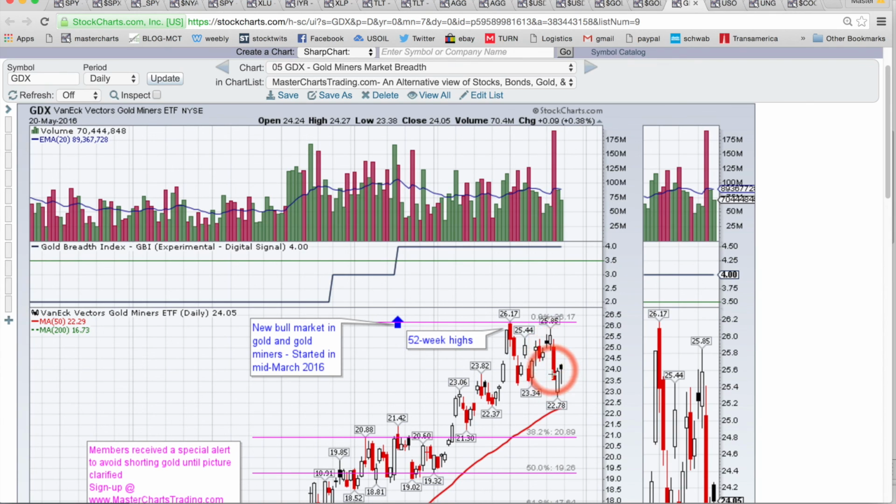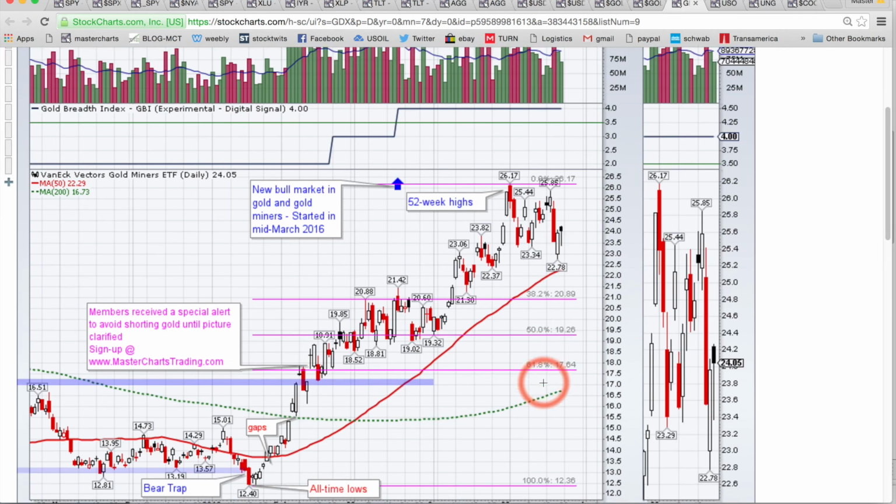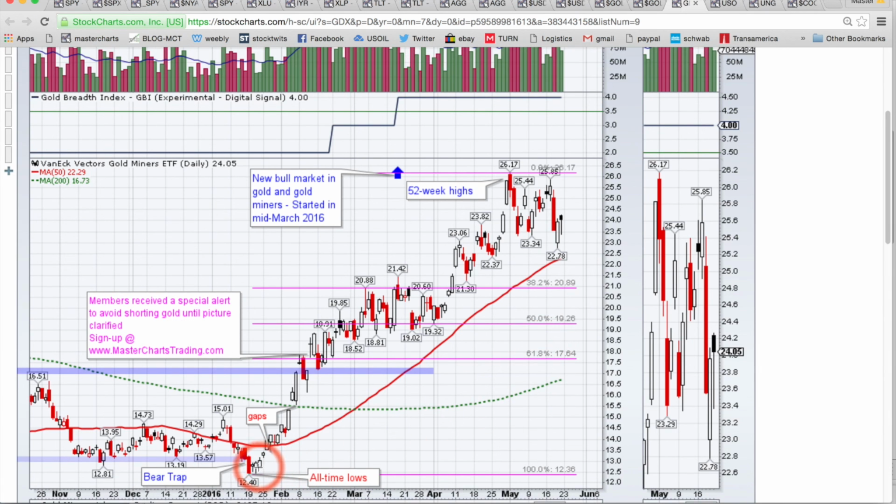There was a big drop here. This was during the Fed announcement that they are going to be raising interest rates in June, which in turn means that the dollar most likely will appreciate. If the dollar appreciates, gold will come under pressure, and gold miners together with it. Now, gold miners had really a tremendous run from this bear trap here in the beginning of this year, and this is over a 100% move. So certainly a very strong move, and it is entitled to some sort of a correction.